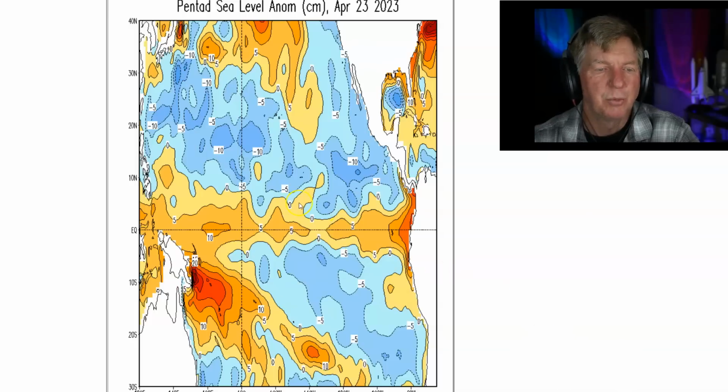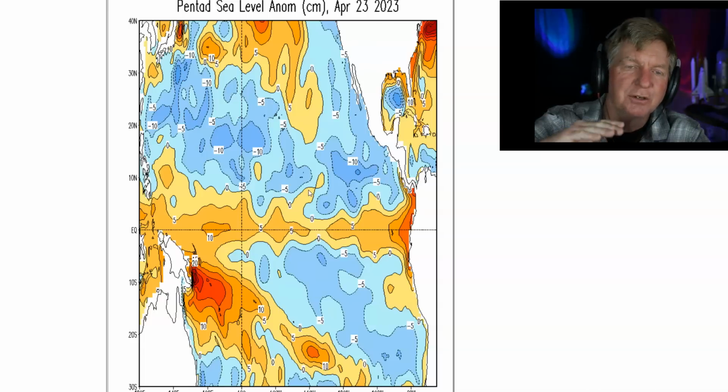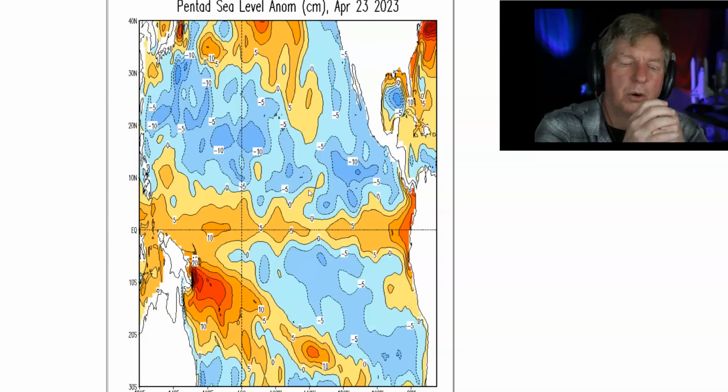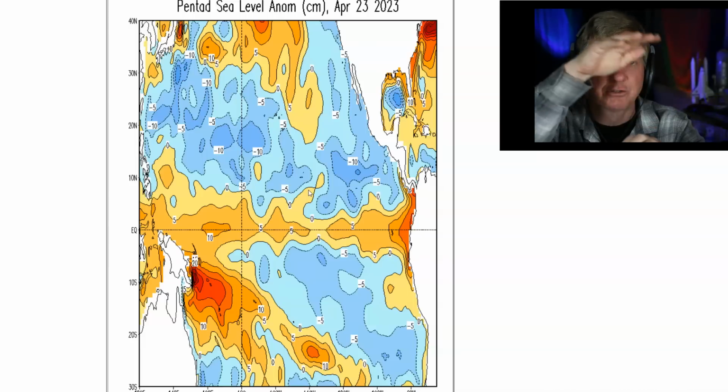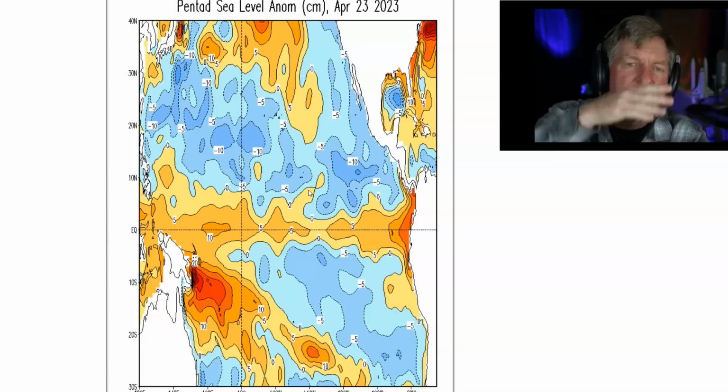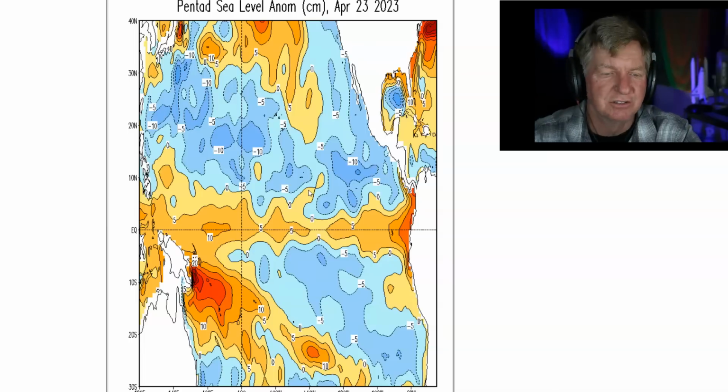You strip out the waves, the wind waves, and the tides, and you just see, is the sphere of the ocean higher or lower than normal? If it's higher than normal, why would that be? Well, warm water at depth expands. That'll create a bump on the ocean's surface. Cold water at depth contracts. That'll create a divot on the ocean's surface.